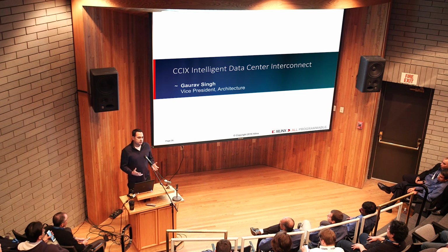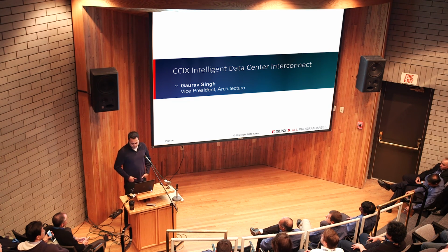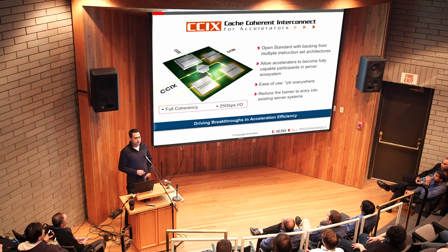So that brings up the question: what is the interface by which the data is moving in and out of the FPGA? That interface now becomes important. Characteristics of that interface in terms of latency, bandwidth, and power efficiency become very important. Just as an introduction, my name is Gaurav Singh. I run the Silicon Architecture Group at Xilinx. We've also been involved in some of the consortia activities driving standards that will make those interfaces better, because that is of key importance to us, and also to other accelerators like GPUs and NICs and so on. So I'll talk about CCIX, or the Cache Coherent Interconnect for Accelerators, as we call it.